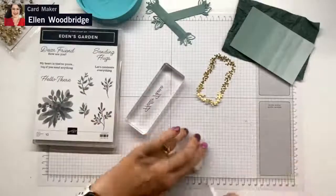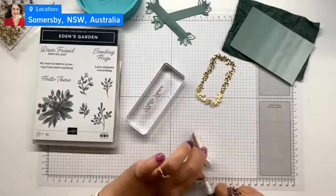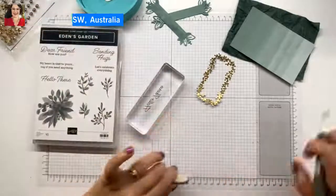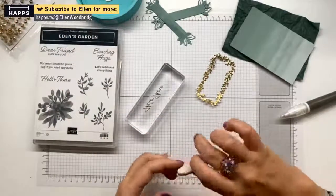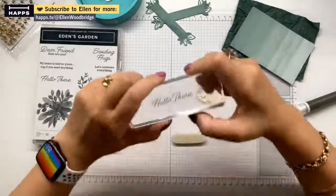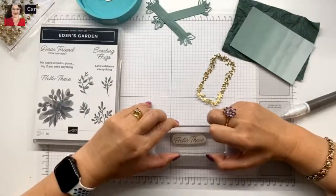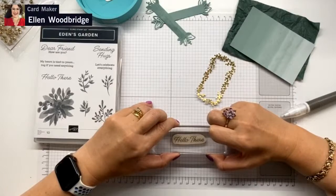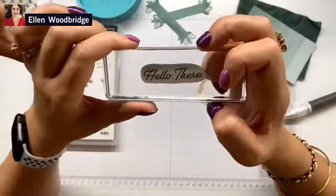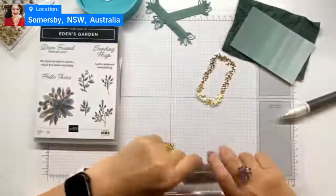So that is now sticky, ready to go on our stamp. So what I do, Hello There. I have it lined up. Then I can use the block to perfectly, or as perfect as I can, pop that on. So that is now adhered, ready to go.